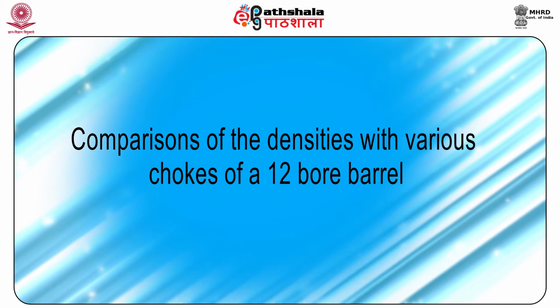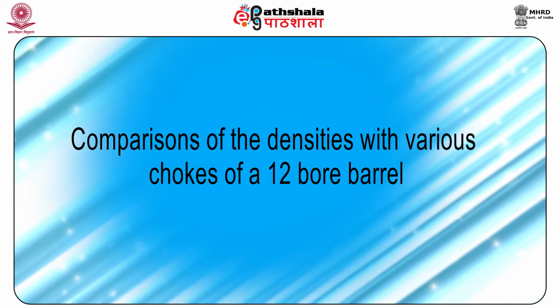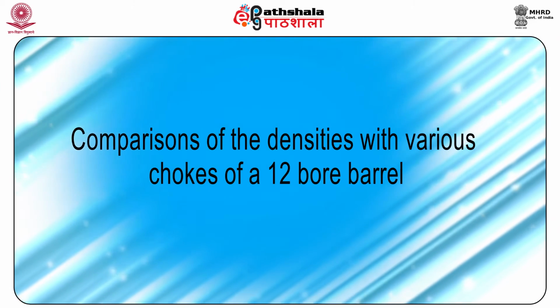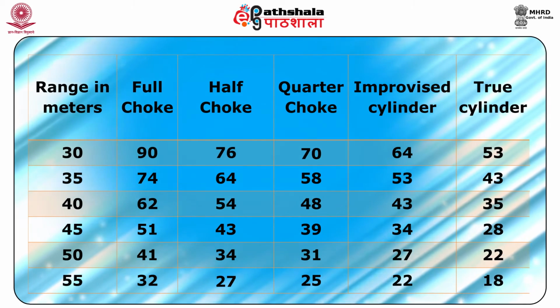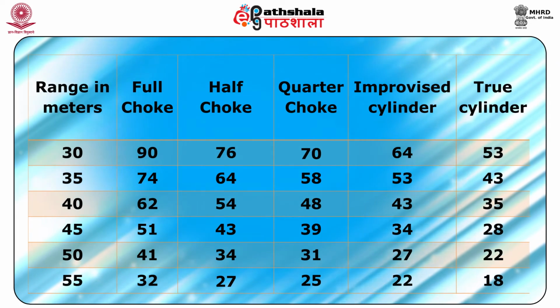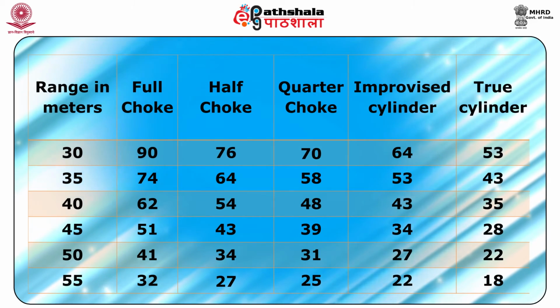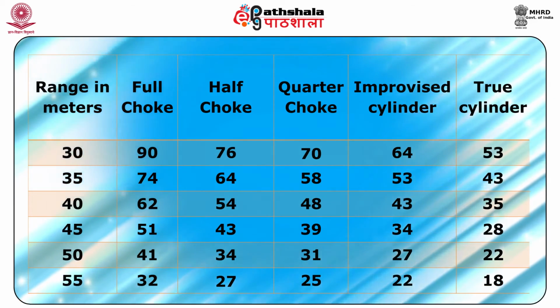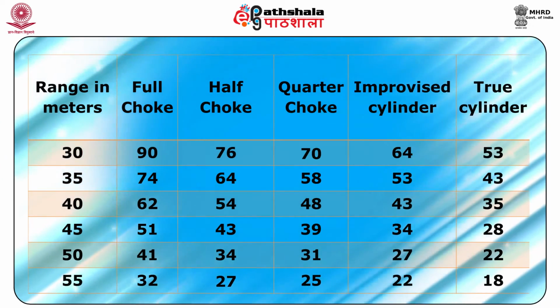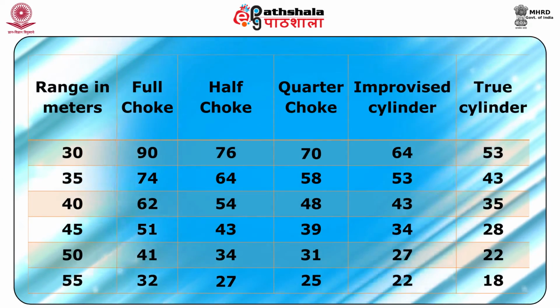Comparison of the densities with various chokes of a 12-bore barrel are given. Here you can see percentage of the pellets in 75 centimeter circle at various ranges. Now this is range in meters with full choke, half choke, quarter choke, improved cylinder and true cylinder.